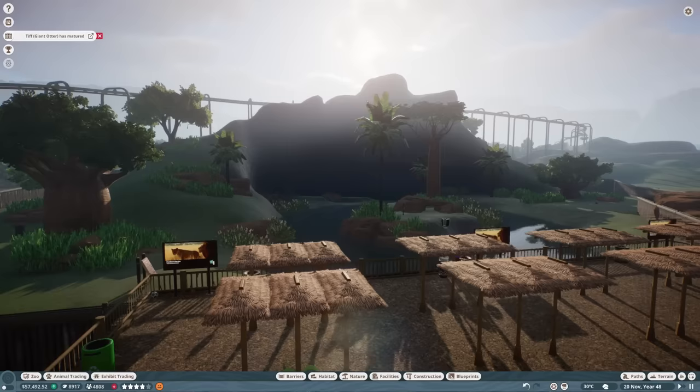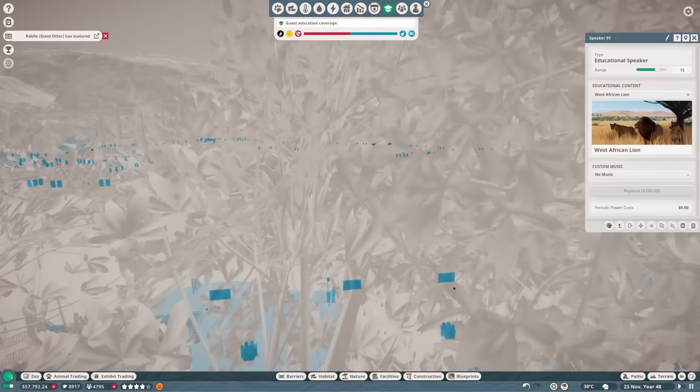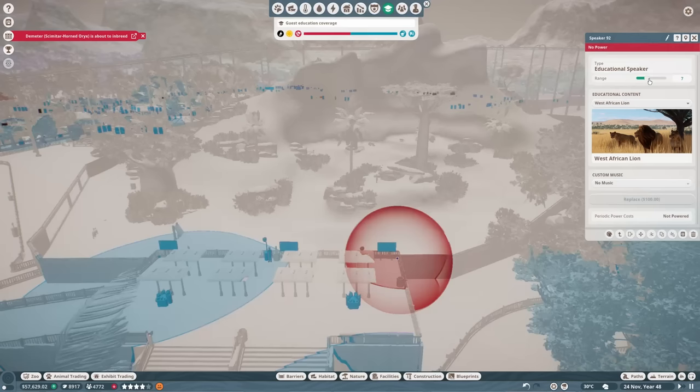Ooh, we need to adjust this as well to be on the West African lion. And probably make this like 15 meters. And same for the other one. Make this talk about the West African lion. And about 15. Oh, it's going to overlap. Okay, they're going to be on 14.